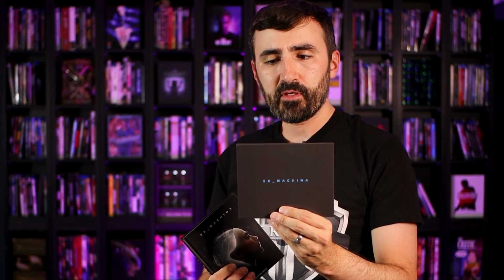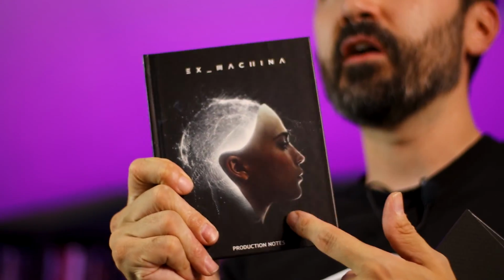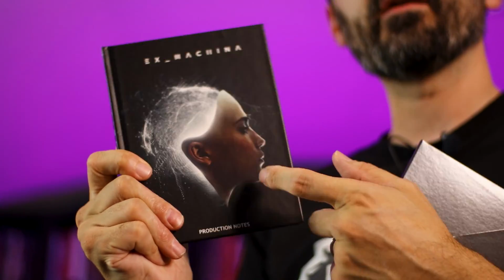And on the inside, just like Edge of Tomorrow, they give you a nice pouch with the paper products that go in it, as well as a very nice hardback book. Hardback book is a nice touch. A lot of times you get those perfect bound books, which are a little softer. This hardback is the way to go.